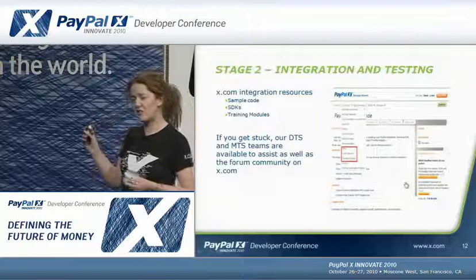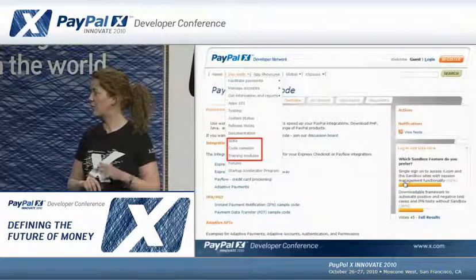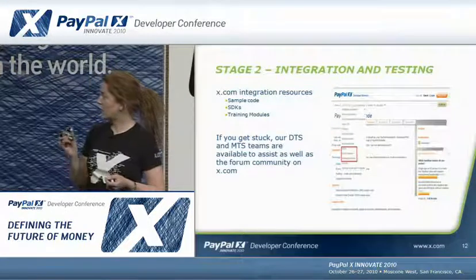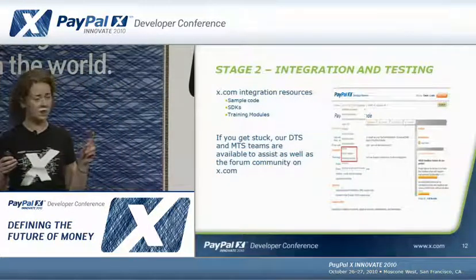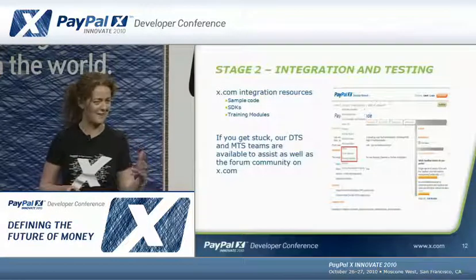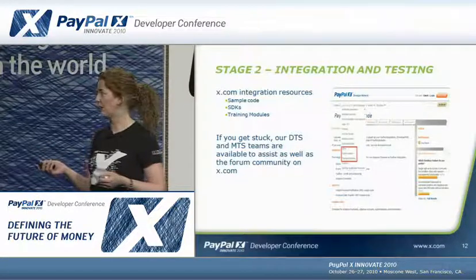Then the actual integration content that's available is, again, on X.com. Go to the dev tools. Here you'll get your sample code, your SDKs, and your trainer modules. An awful lot of data is there to get you started, and it's quite easy to just reuse those sample codes and SDKs. For both your integration, your actual code integration, and your testing, those two teams, MTS and DTS, are only too happy to support you with any questions or queries you have. Brandy's going to tell you later about how to actually contact us. We talk a lot about these teams, and we're going to talk later about how you contact us. But yes, a lot of content is available on X.com in the dev tools space.